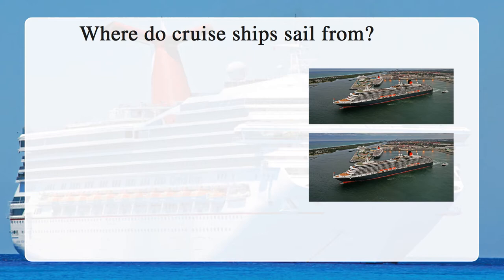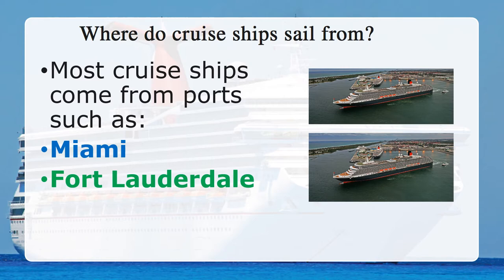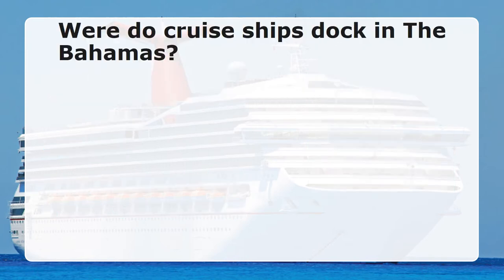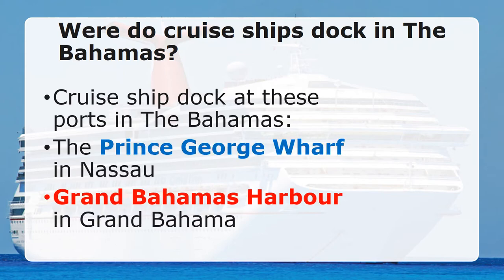Where do cruise ships sail from? Most cruise ships come from ports such as Miami, Fort Lauderdale, and Port Canaveral. Where do cruise ships dock when they get to the Bahamas? Cruise ships dock at these ports in the Bahamas: Prince George Wharf in Nassau, Grand Bahama Harbor in Grand Bahama.